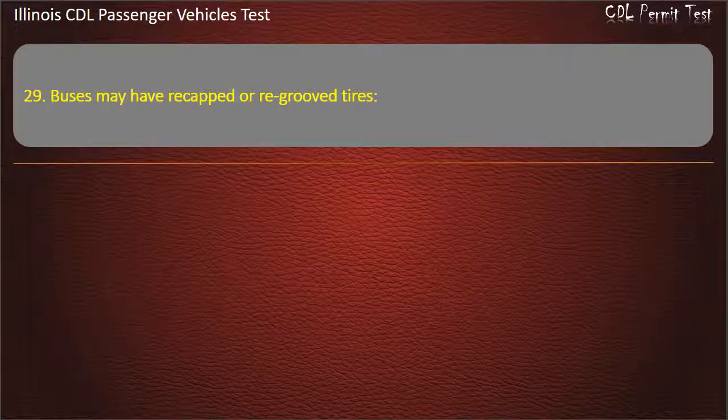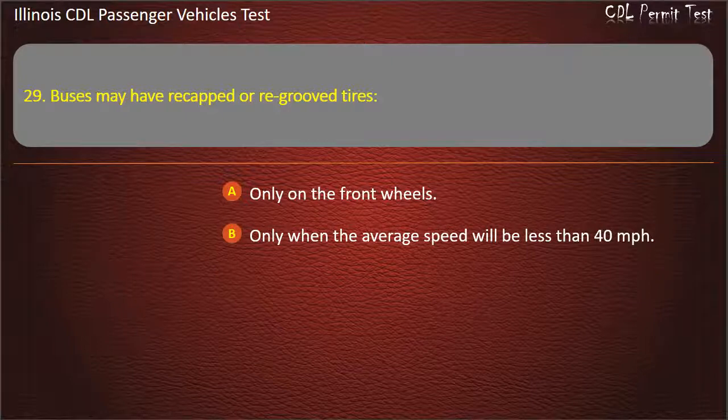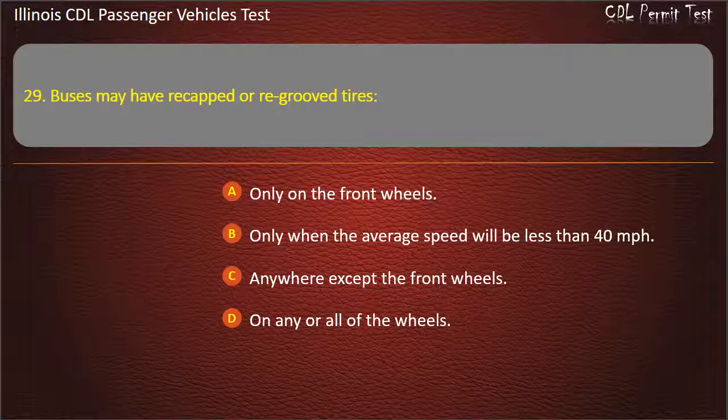Question 29. Buses may have recapped or regrooved tires only on the front wheels; only when the average speed will be less than 40 miles per hour; anywhere except the front wheels; on any or all of the wheels. Answer: Anywhere except the front wheels.